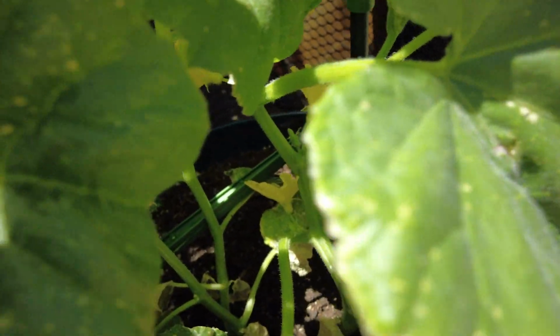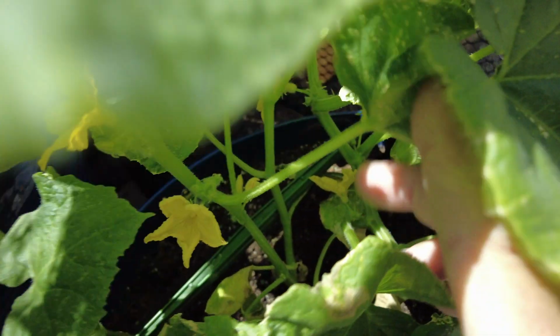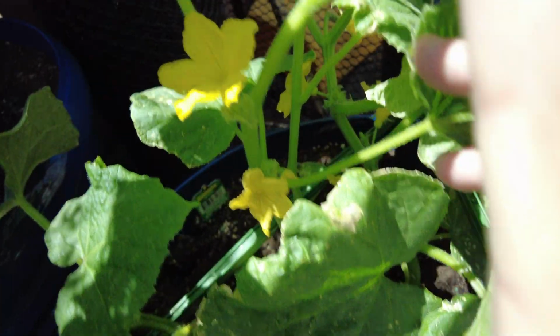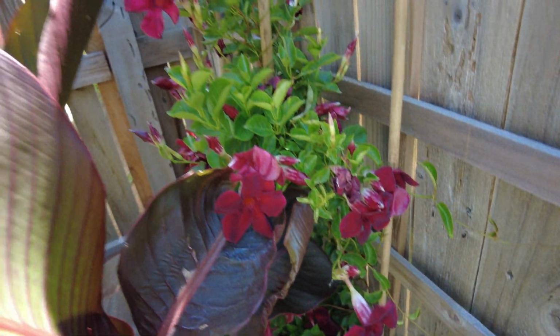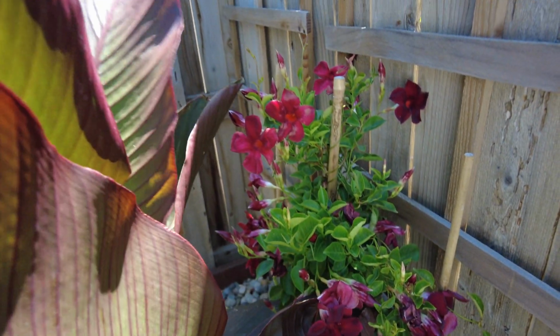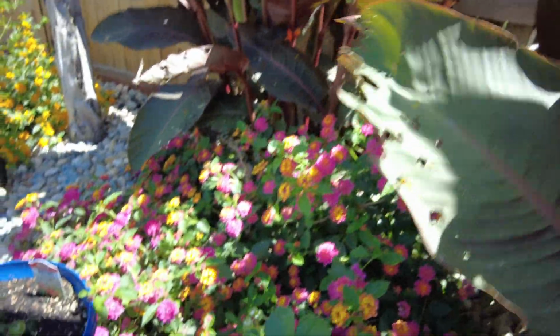And here you can see some of the little cucumbers starting to grow. They're so cute, and all the flowers are going to be cucumbers. And then over here, in the corner of my neighbor's house, I decided to plant a trumpet vine. And I have strawberries also.